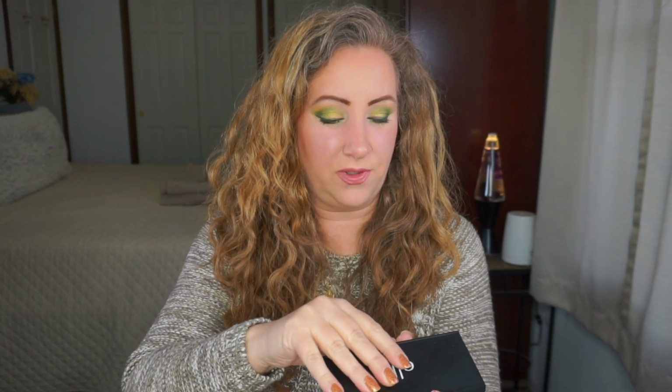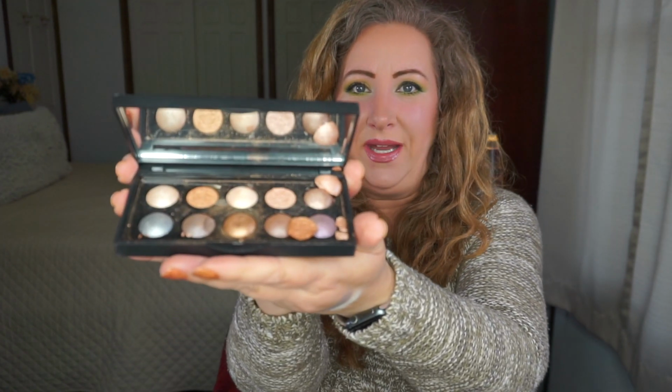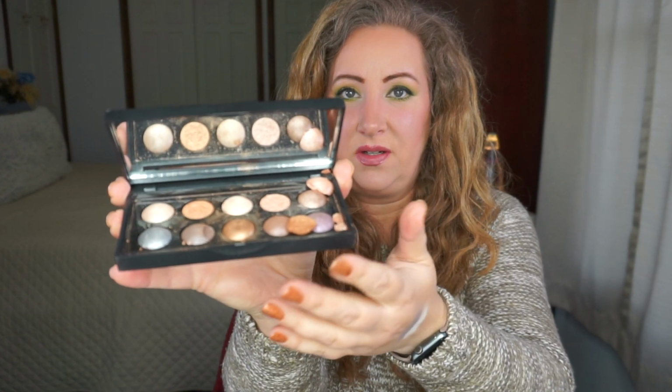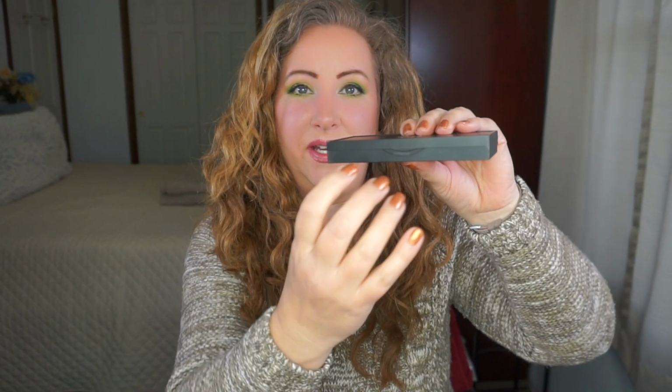I have to open it carefully because a few of the shadows busted, which is part of the reason why I kind of want to pan this one too, because you can see there's some loose stuff going on in there. It's definitely on the thick side and broken and busted, so that's awkward.